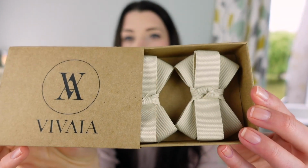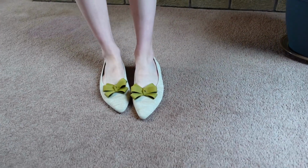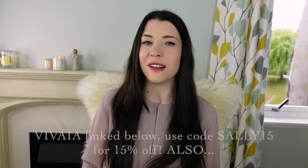So this is the box that the wee bows arrive in. You can purchase these just like this and add them onto the shoes to create your own personalised look. You can pick a colour of bow that matches maybe a handbag or an outfit, and I just think it's a really great idea. I've been loving these shoes.